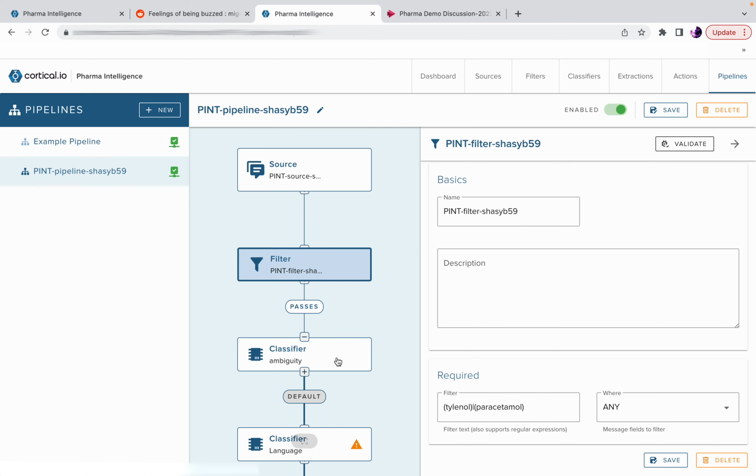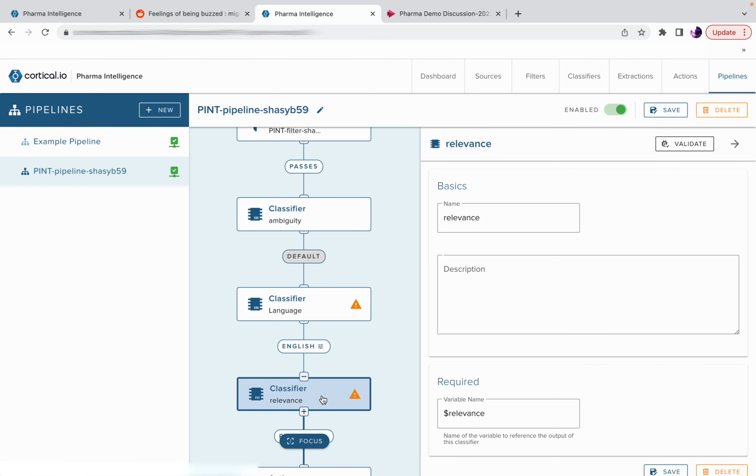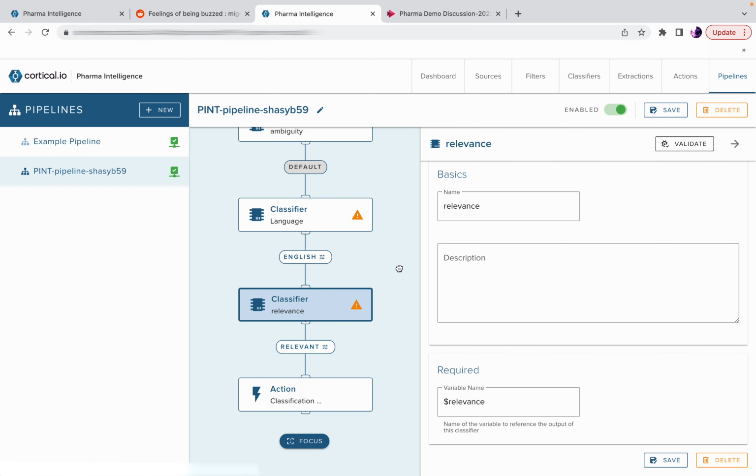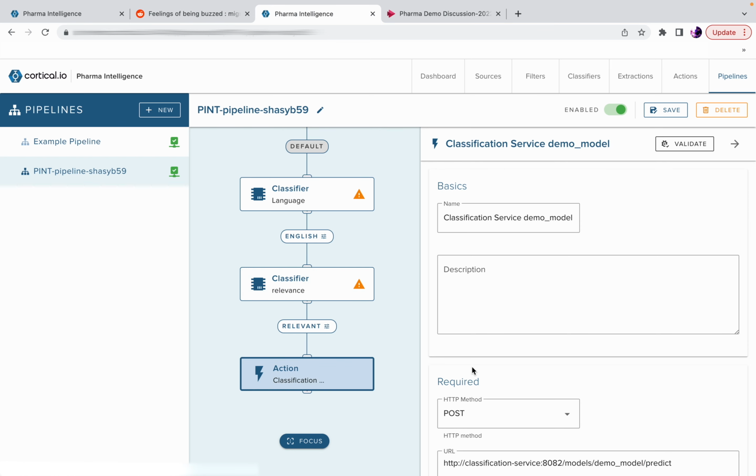And we have a classifier for ambiguity, and we have a classifier for language here. So the data is filtered to remove any of the non-English content, and then this is piped through a classifier called relevance to remove any of the irrelevant data. For example, people talking about the drug in the context of stock prices or research papers. Such kind of irrelevant comments or data will be removed here. And then finally, the action will be taken. The remaining posts are then labeled with the indication people are taking the drug for and displayed in the on-label or off-label section of the results page, as you saw a few minutes back, depending on the configured on-label indications.